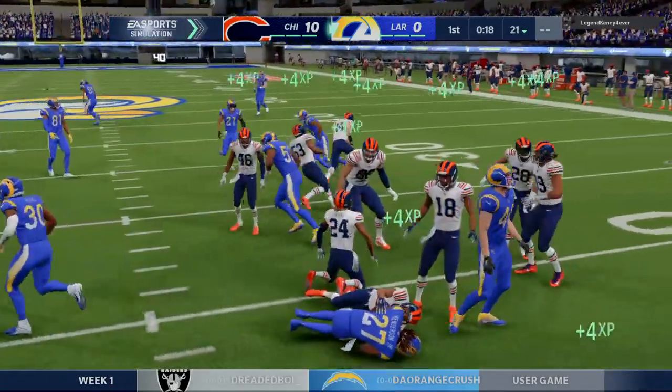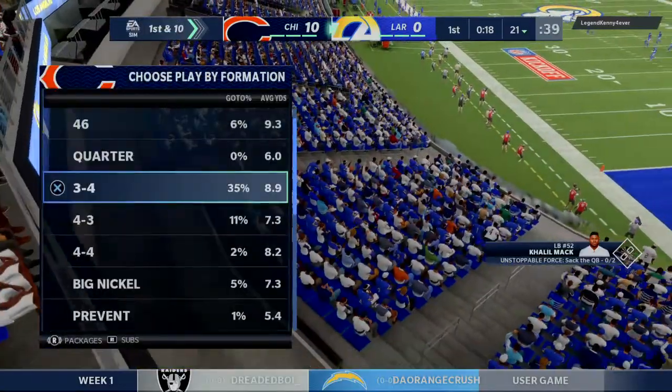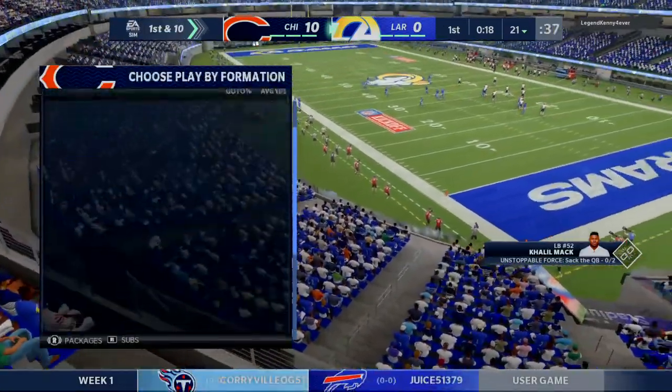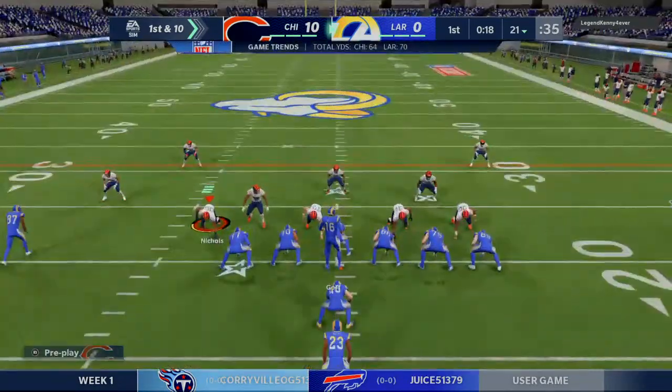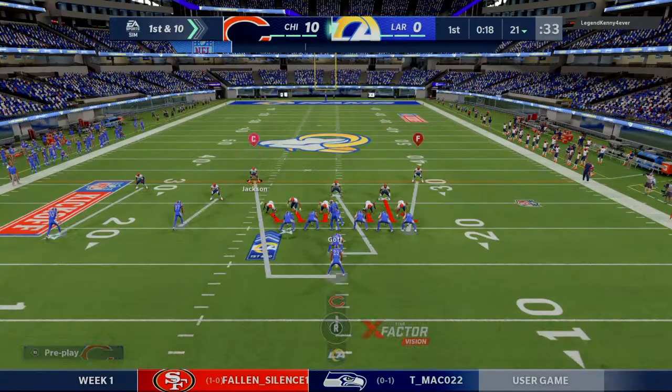And tackled at the 21-yard line, so a net negative there of 4 yards. 21-yard line. Set to begin their next drive, the Rams offense at the line.